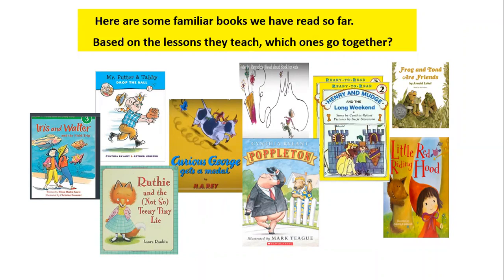I want you to turn and talk with someone at home, then come on right back. Which of these familiar books can go together? Maybe you can pull one or two and think what lessons they teach. Are the lessons the same? And then think of how you could put these books into a group by themselves. Turn and talk.